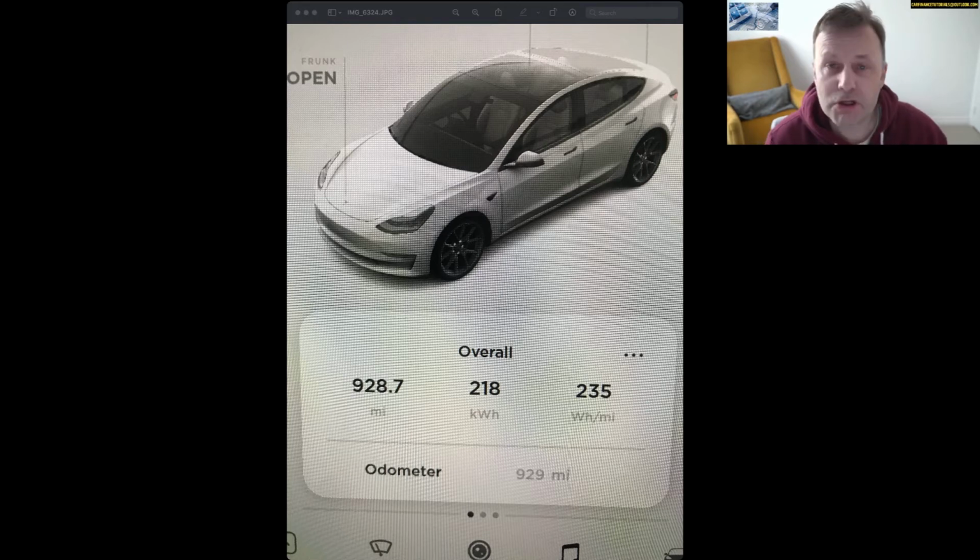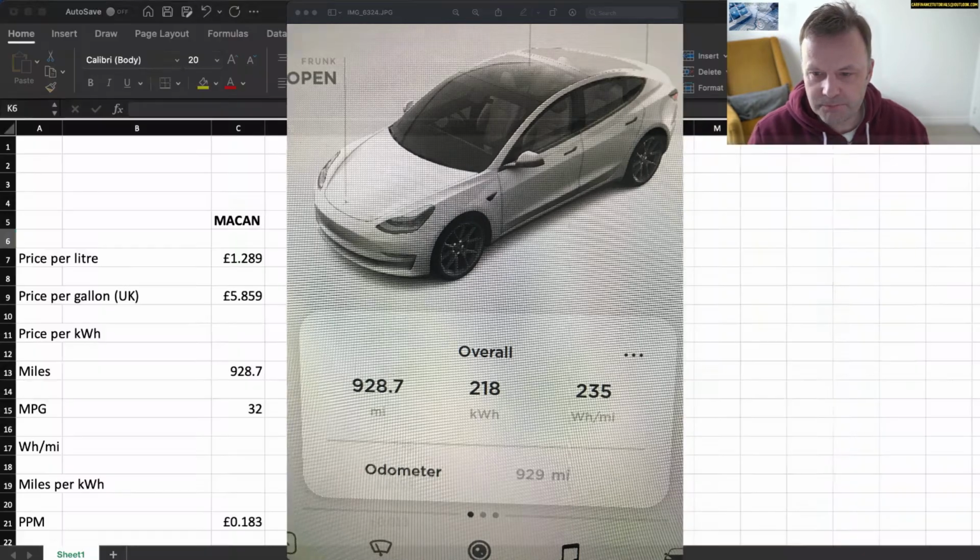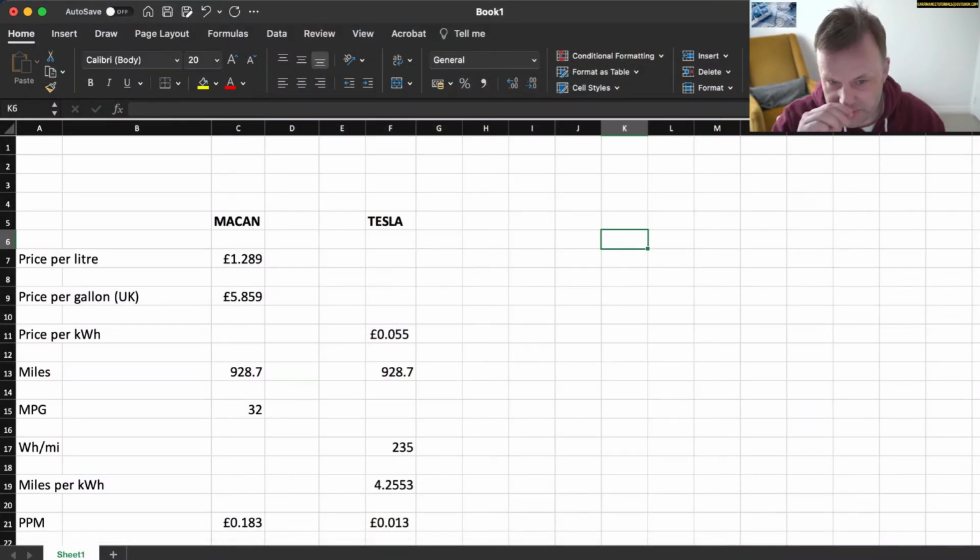Okay, so how much has that cost? Bearing in mind that I've only charged it overnight using the Octopus Go Faster tariff, and how much would it have cost assuming 32 miles per gallon in my previous Porsche Macan. So I've done this very, very quick spreadsheet.